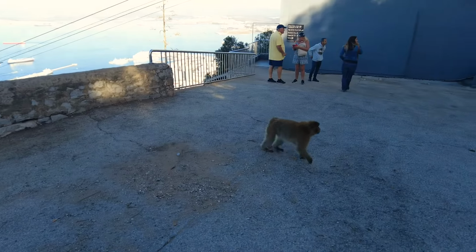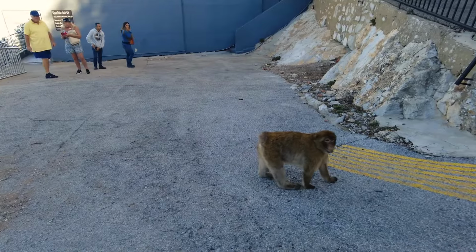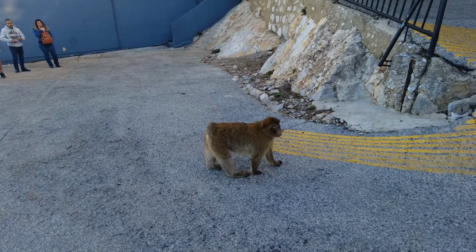One of the attractions of Gibraltar is the Barbary apes at the top of the rock. But don't go too close to them because they'll snatch anything they can out of your hand.